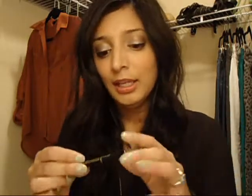eyeliner and then smudge it out to get that really smooth line, so I'm not putting on a liquid liner in the car, which is ridiculous. You shouldn't even be putting makeup on in the car anyway, but besides the point. But I really love that.